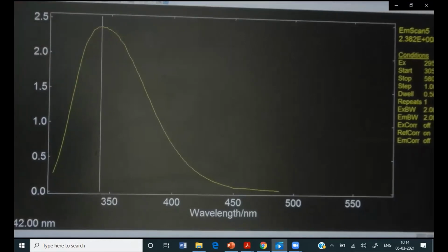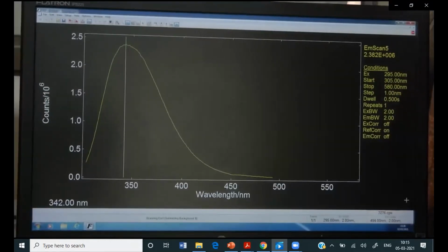Now, Harshita, can you expand this window? Yes. Now if you see the right hand portion in yellow, there you can see the conditions she has kept. Excitation is at 295 nanometers. Then we started the emission around 305 nanometers. We are going to stop it at 560, or I guess it's 580, right? Then the step size is 1 nanometer. That means it is collecting at 1 nanometer intervals.